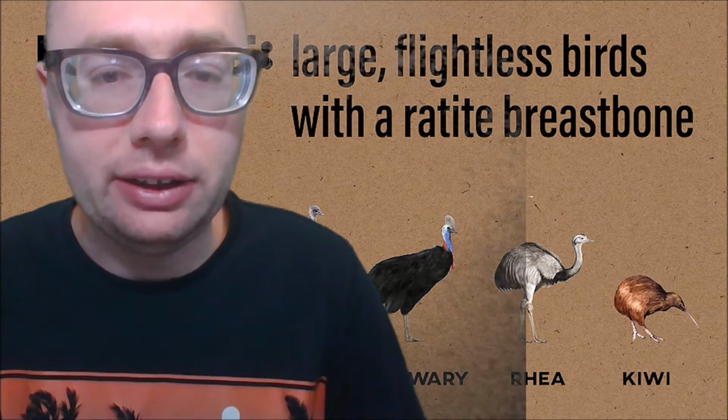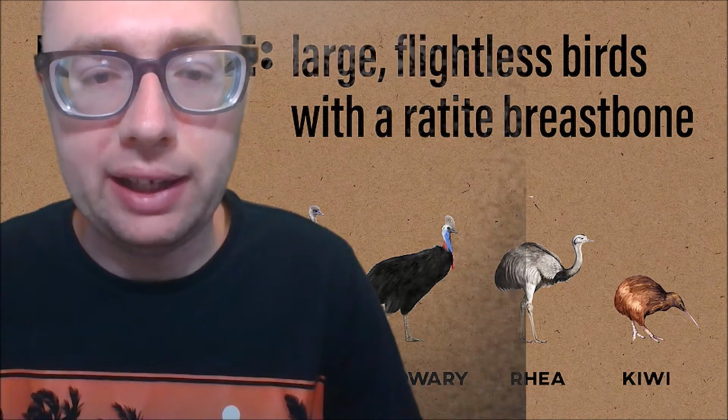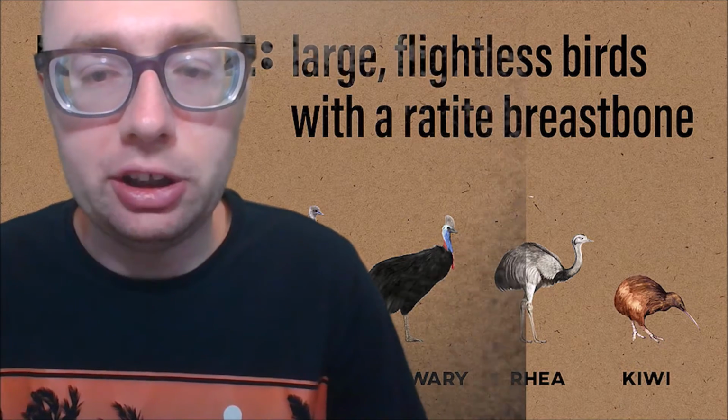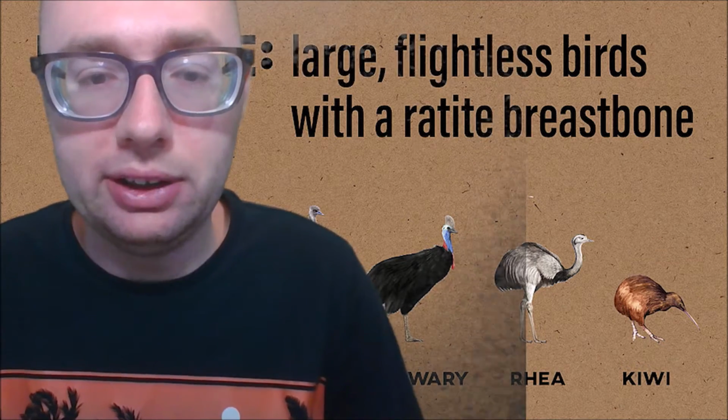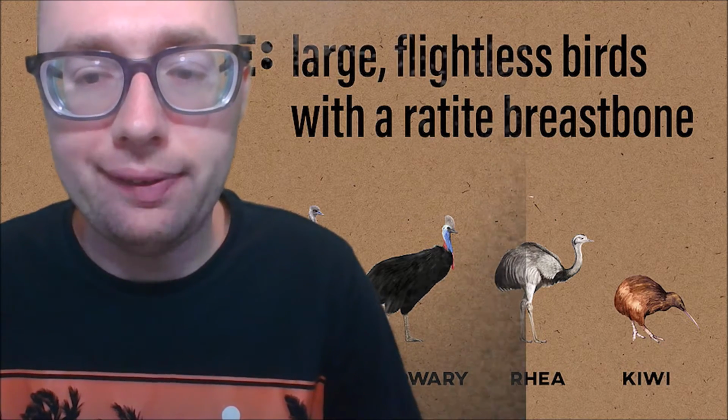But ratites are not the only flightless birds in the world. Penguins can't fly either, but they are not ratites. Ratites are different from other flightless birds because of one thing: the shape of their breastbones. Their breastbone is shaped like a smooth, flat raft.